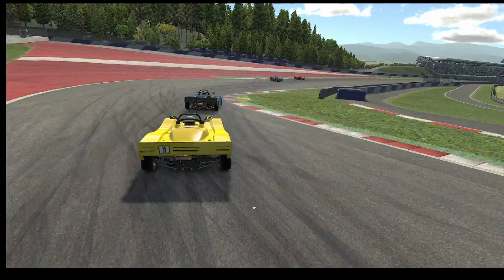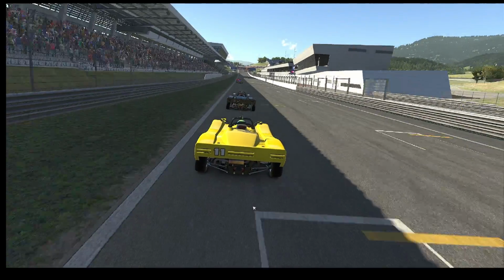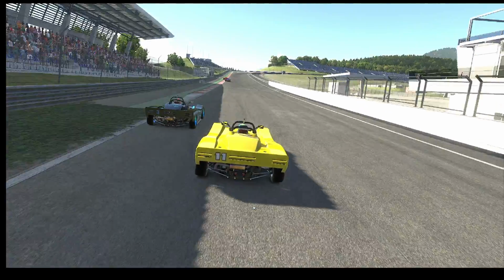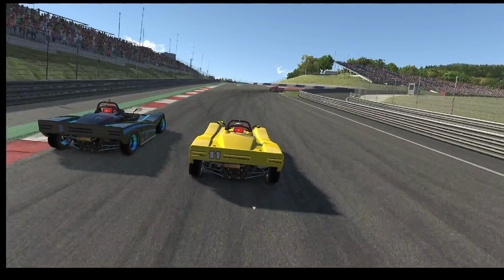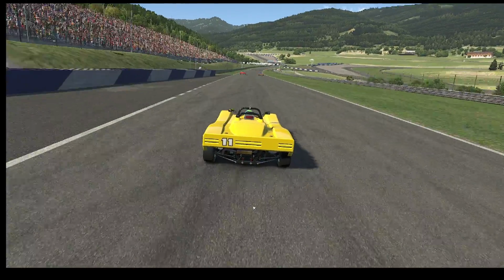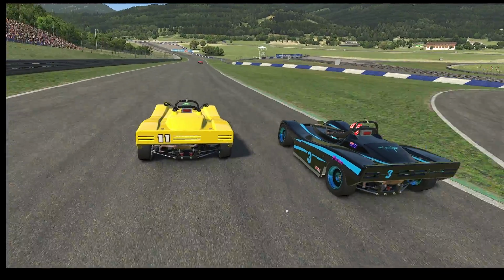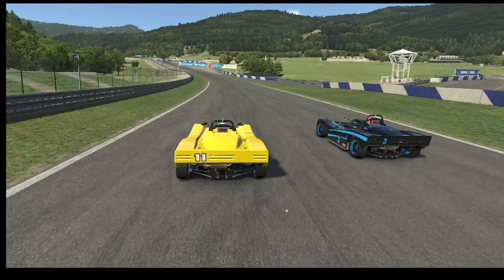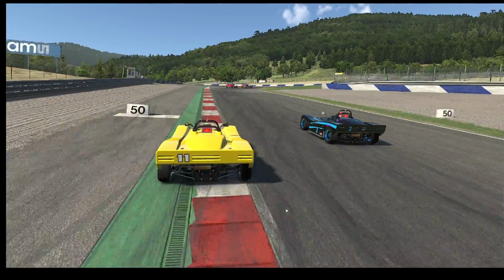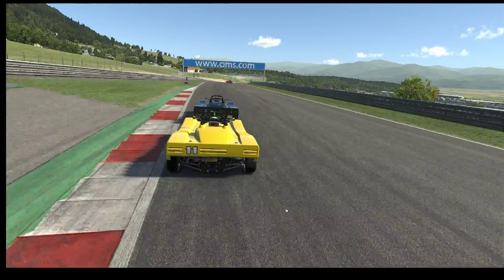You see I'm trying to use up all the track here, carry as much speed as possible. Getting a little bit of a draft here. Didn't come out of there with too much more momentum than he did, right about the same, but the draft is what helped there. So it puts me on an inside line here, which isn't great. And you can tell he gets a run here, because he had a more optimal line. Went through there, he was able to carry more momentum, and then with the draft, he made it work there, even though he hit the inside curb a bit.